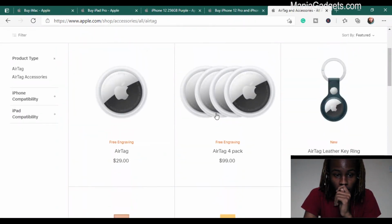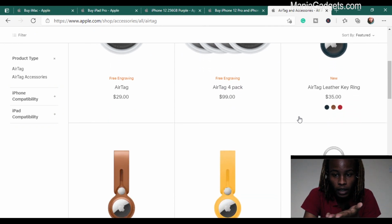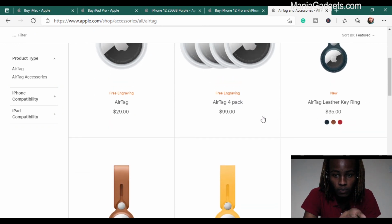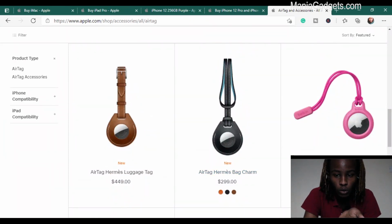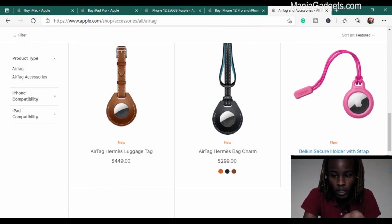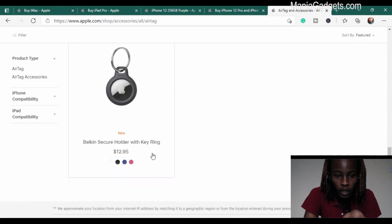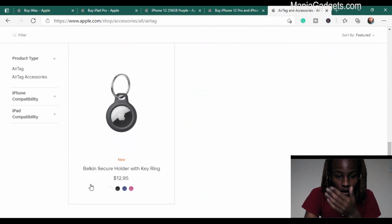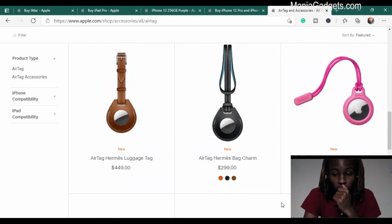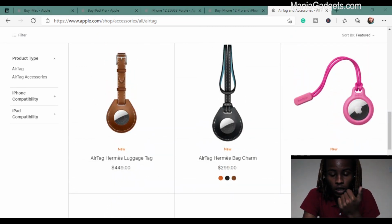The AirTags start at $29 for just one, and a pack of 4 goes for $99, all with free engraving. And the leather keyring is $35. The Hermes one is a little bit expensive at $349, and so on, with $99 for the luggage tag, and so on. The Belkin one is $12.99, and the Belkin holder, $12.95 for the secure holder with strap, and $12.95 for the holder with keyring. I don't want to go too much into pricing because prices change, but that's it.